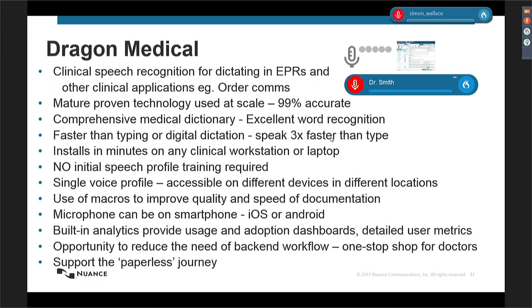One of the key things is having your voice profile. Your voice profile is specific to you, and it follows you around, so that if you're on a device in a clinic, your voice profile will be the same one as if you're in your office somewhere else in the hospital or even at home. And one of the things that we've found popular with clinicians is that the microphone that can be used can be on the smartphone, and that can either be an iOS or an Android type system. So a little bit of background about some of the features and components of what front-end speech is all about.